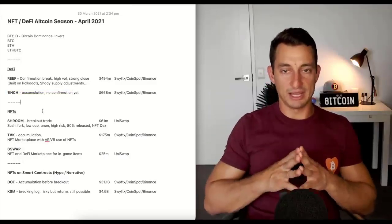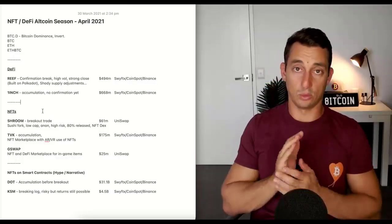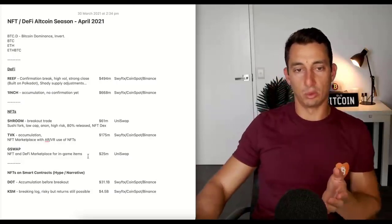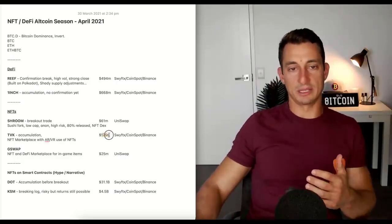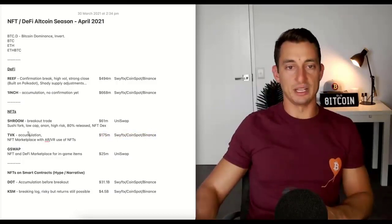So NFT plays, let me know what you think would be a great NFT for your play. Do you see any of these as something that you want to hold? Small caps, 25 million. Do you want to get into something that you can actually buy on an exchange that you're comfortable with? Let me know in the comments down below.